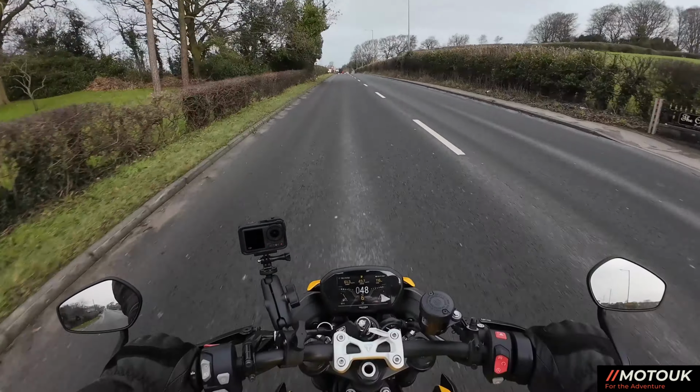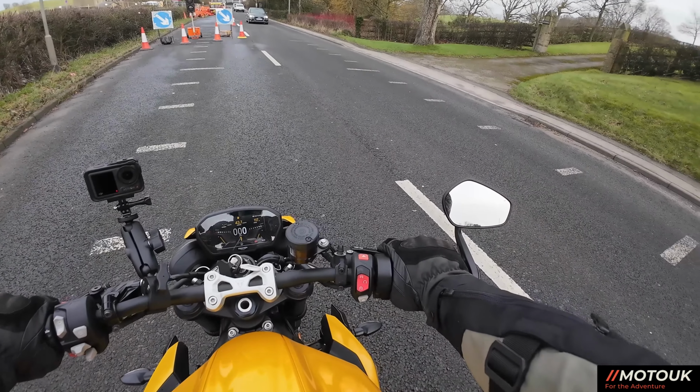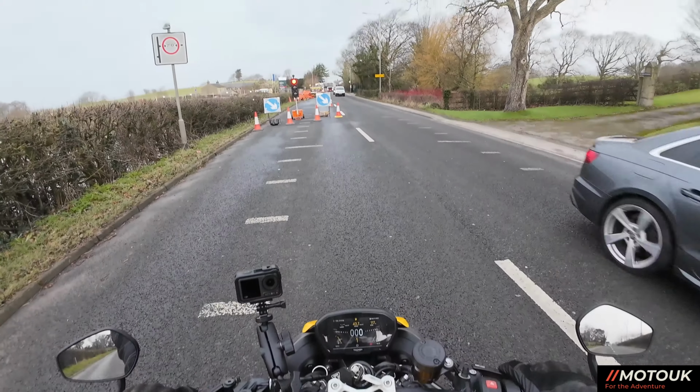And I suppose I could live with the dash. That's my only negative so far that I've found on this motorcycle, for me anyway. There's nothing wrong with it, it's perfectly adequate. But yeah, what a lovely bike.